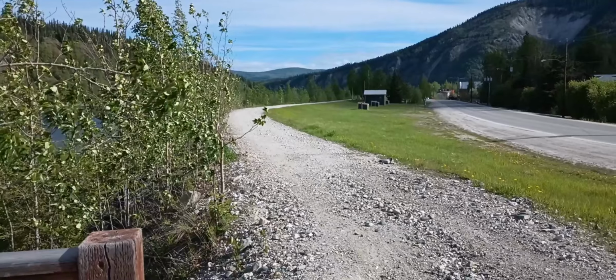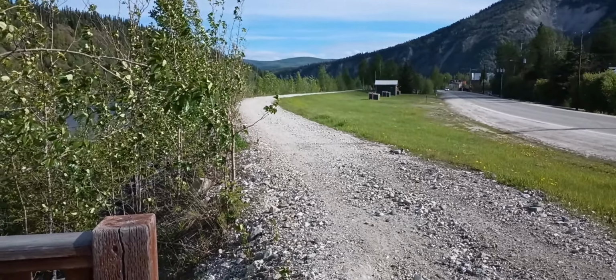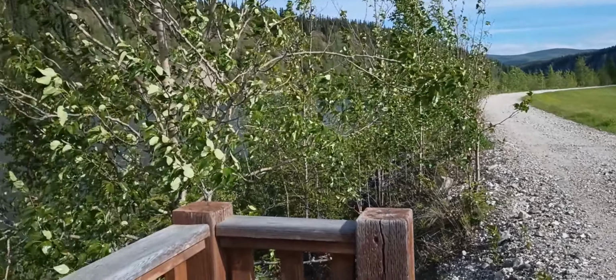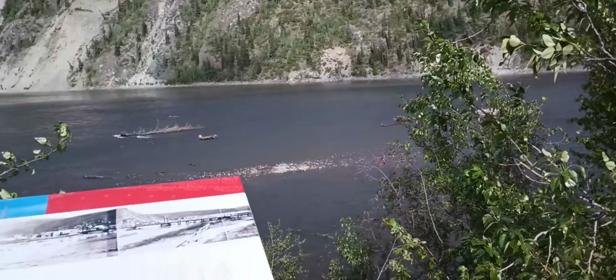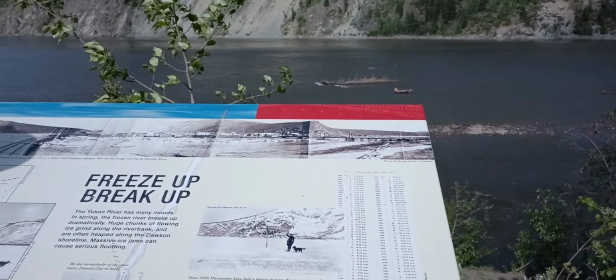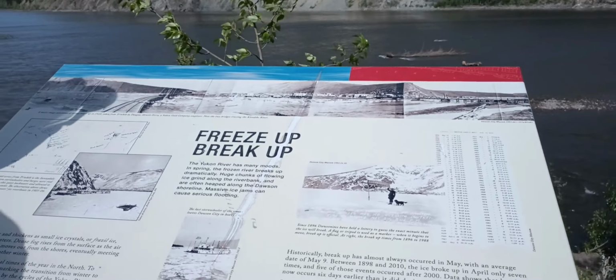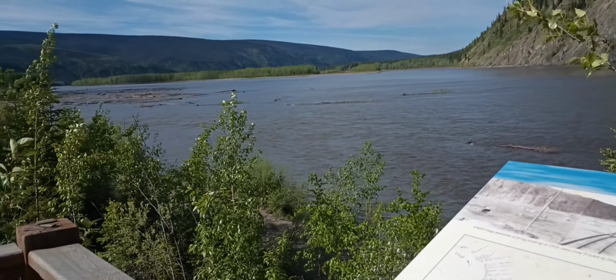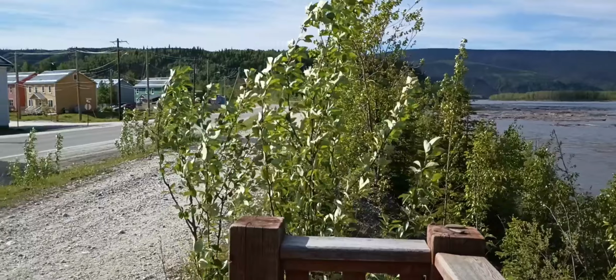So we're walking the Dike Trail. It's 2.3 kilometers long. That's where we came from, downtown. It's along the Yukon River here. There's all information boards along the way. And that's the direction we're heading.